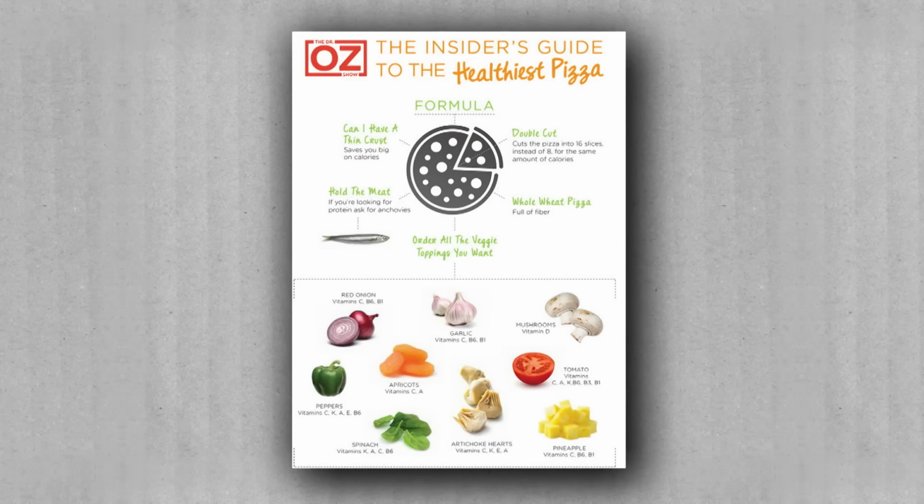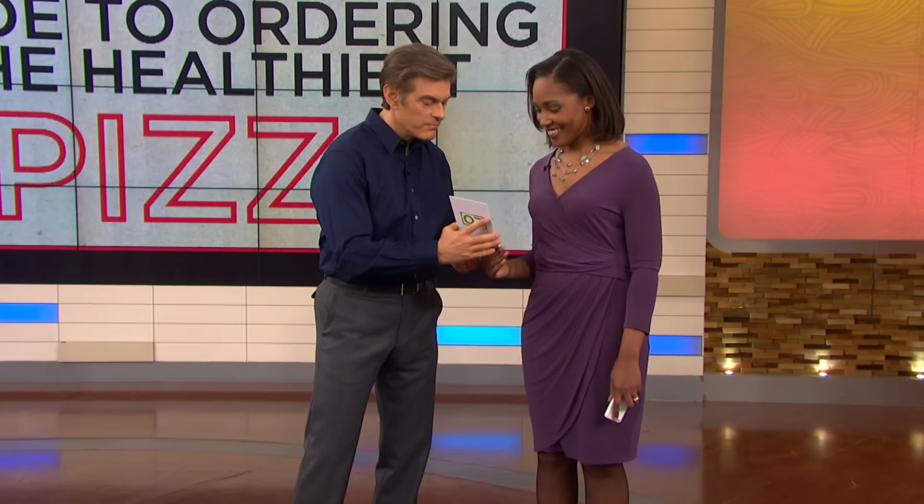All right, I researched this with my medical unit. We've created a formula for ordering pizza the right way, so you get all the benefits we've been talking about here. That's what the cheat sheet looks like. I'm going to put it up on DrOz.com. But here it is. Don't give it to anybody else. I won't. Do you have your phone? Yes. Go ahead and dial it in.